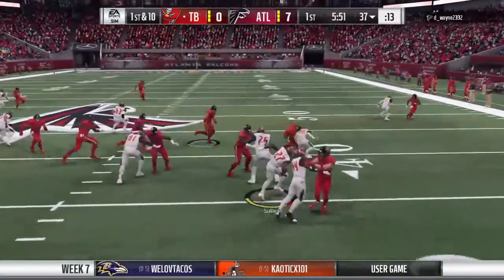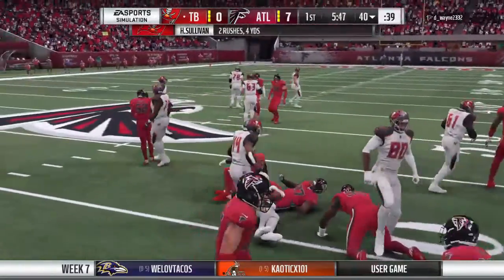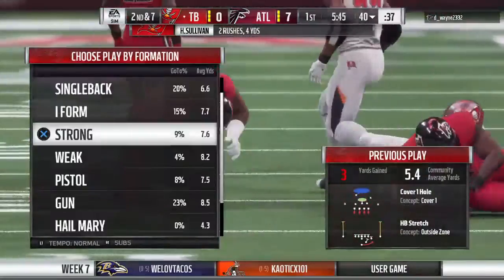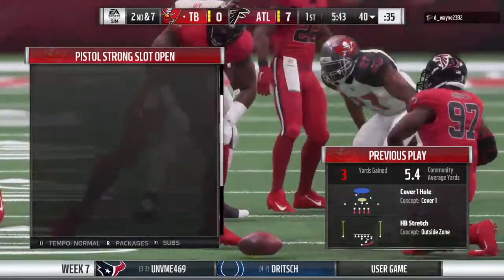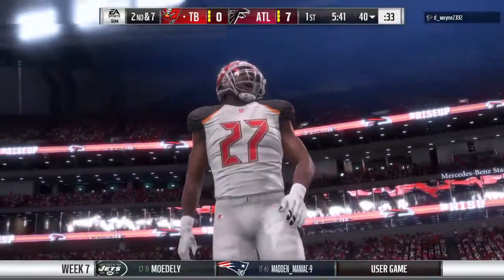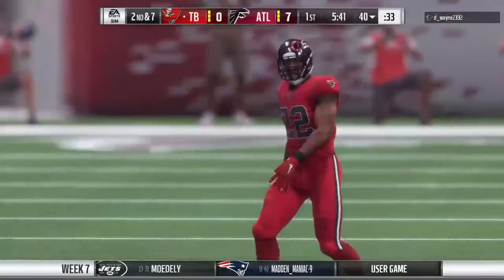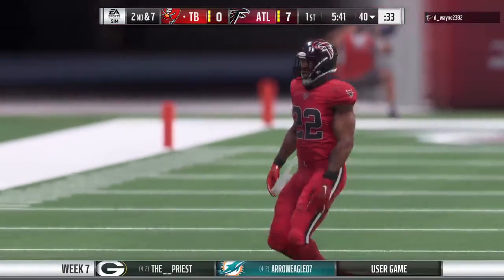Now they try the right side here. And a good swarm to the football defensively as they get him down at about the 40. Give him 3 on first down. It'll set up a 2nd and 7. Not much happening there on first down. I thought there might have been a hole for a split second. Yeah, but it dried up pretty quickly, didn't it? Closed fast.